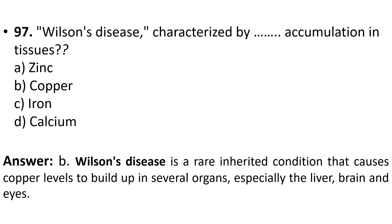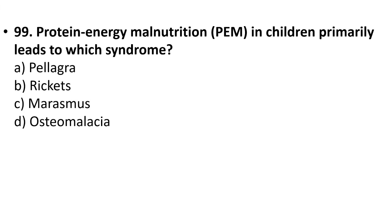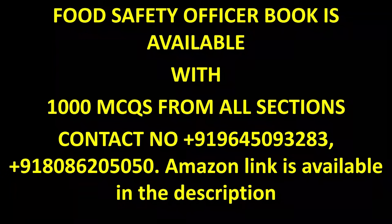Wilson disease is a rare inherited condition that causes copper levels to build up in several organs, especially the liver, brain, and eyes. 98. Kwashiorkor, a protein deficiency disorder, is primarily caused by a lack of which nutrient? Fat, protein, carbohydrates, vitamins. Your answer is option B, protein. 99. Protein energy malnutrition in children primarily leads to which syndrome? Pellagra, rickets, marasmus, osteomalacia. Your answer is option C, marasmus.